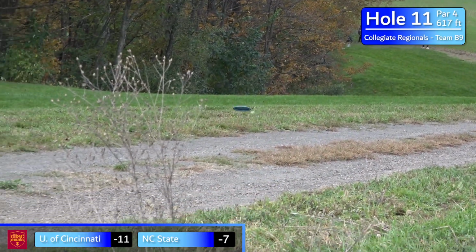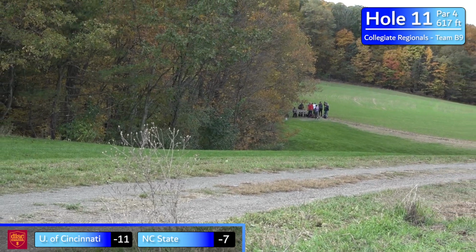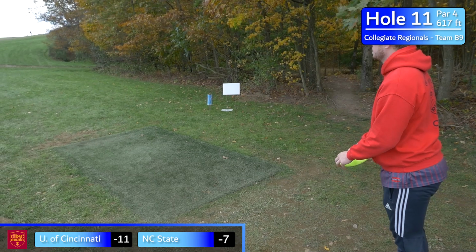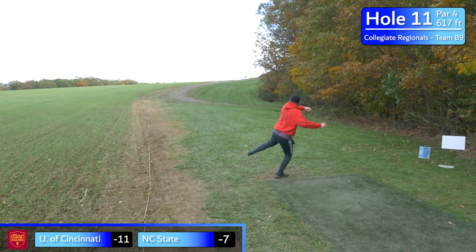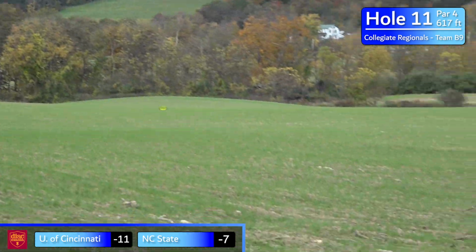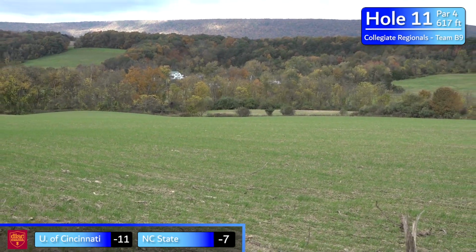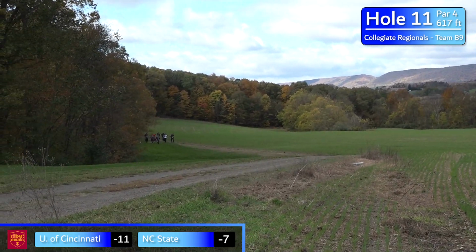NC State up now. This is a nice looking shot. Finds the ground safe. That was Gus Jones there on the shot. Now Zach Guess going to look to improve on that one. This looks a bit wide. Doesn't quite have the turn. Also going to be out of bounds, but not a problem. Just going to take the first shot.